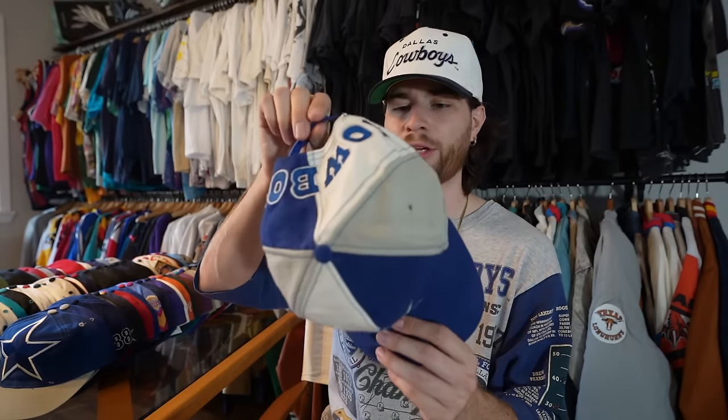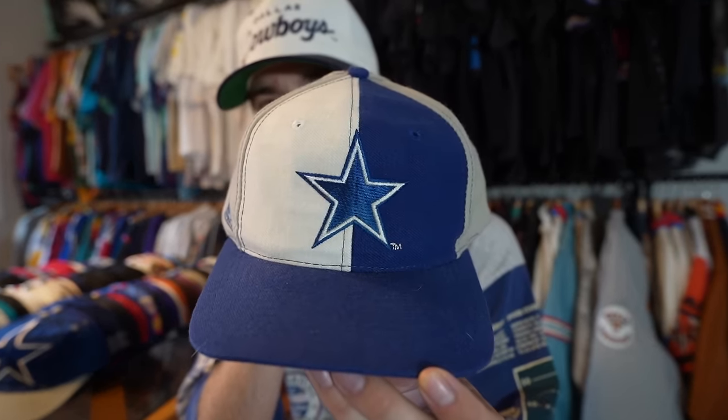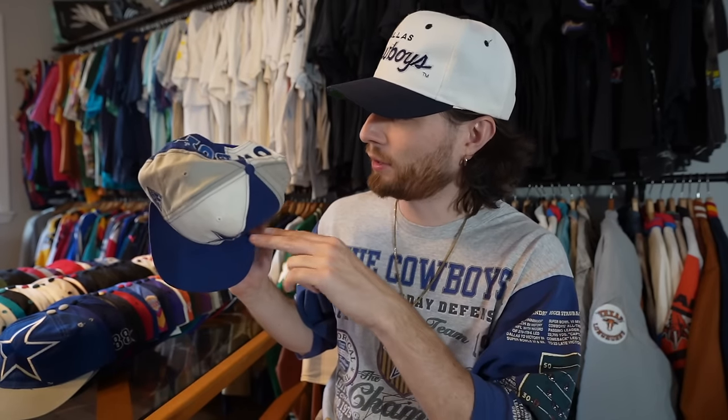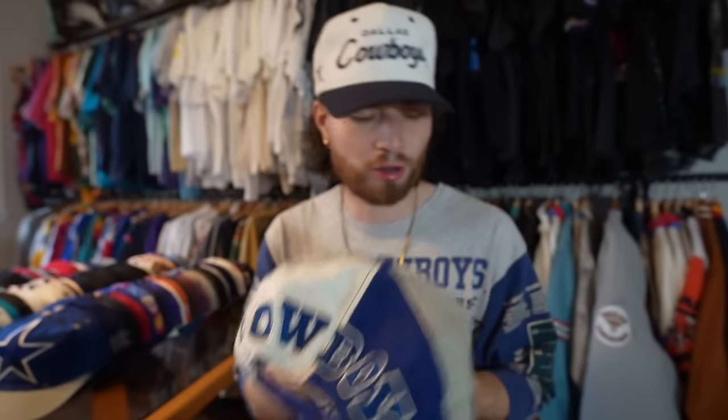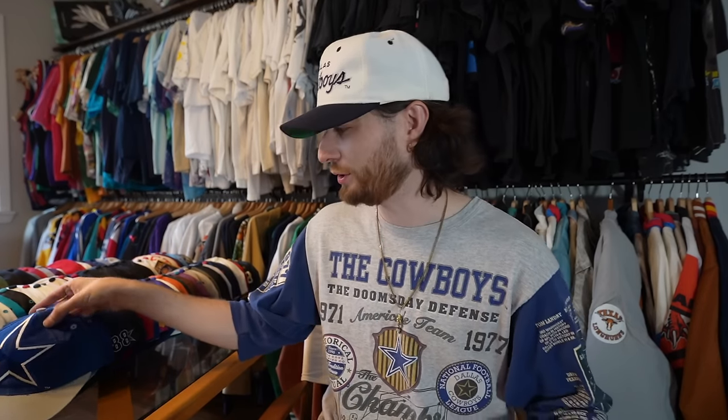Now I got this pinwheel design from my boy Lil Kinky Twist, Apex Dallas Cowboys. If you guys have been watching the NFL this season, New Era has been bringing back the pinwheel design. It has that crazy Western font embroidered on the back of the hat, which is cool.